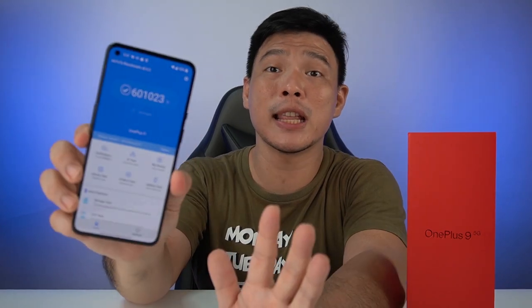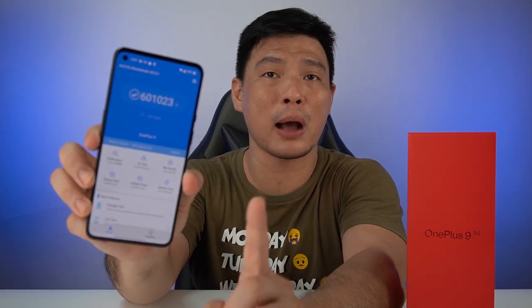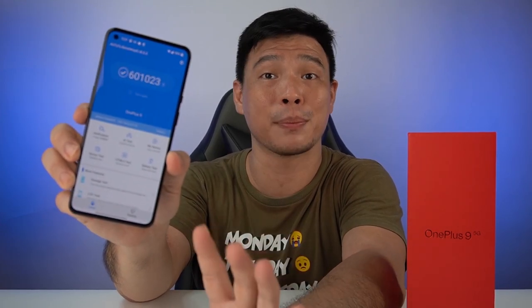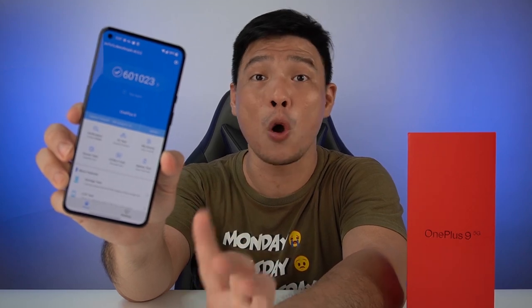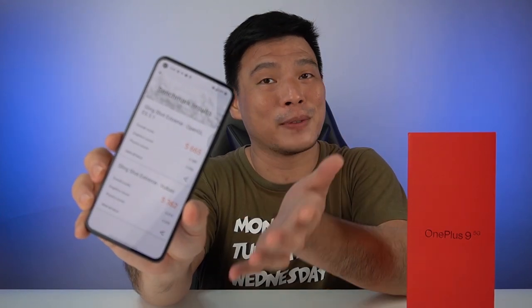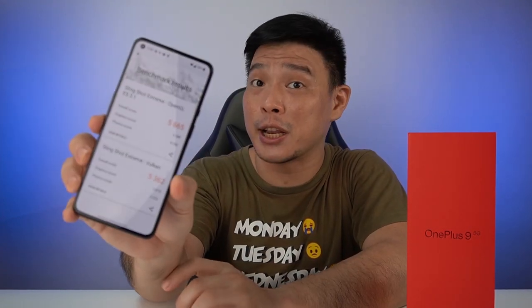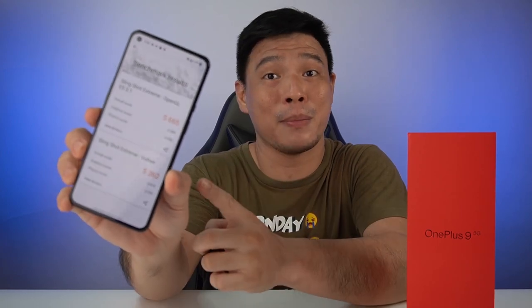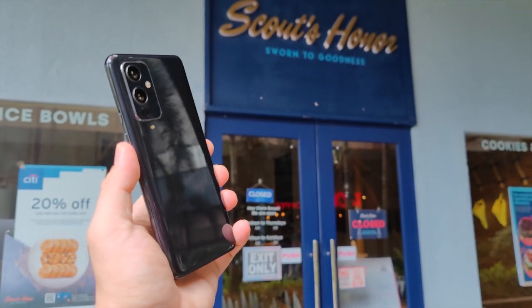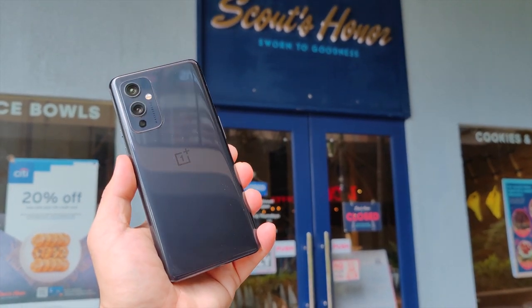Now, sinilip ko sa Antutu 8.5, nakakuha siya ng 601,000 points, which is yun ang norm for mga Snapdragon 888 series, which is okay. Masasabi natin, performance should be very, very good. Nakakuha siya ng 5,665 points sa Slingshot Extreme, so I expect maganda ang gaming performance dito sa phone na ito.